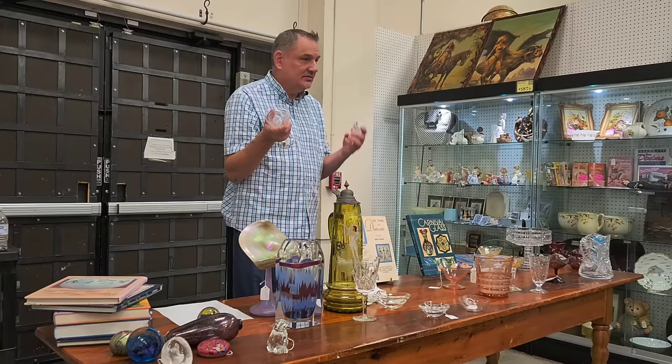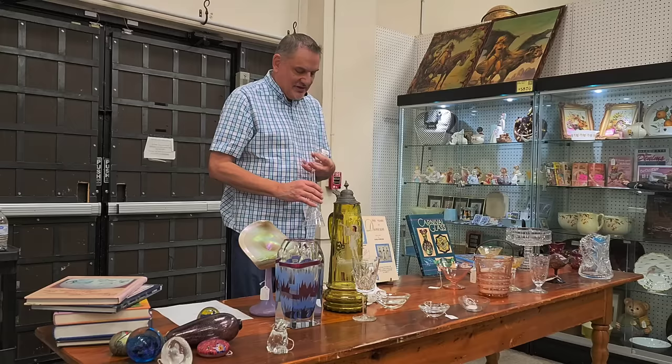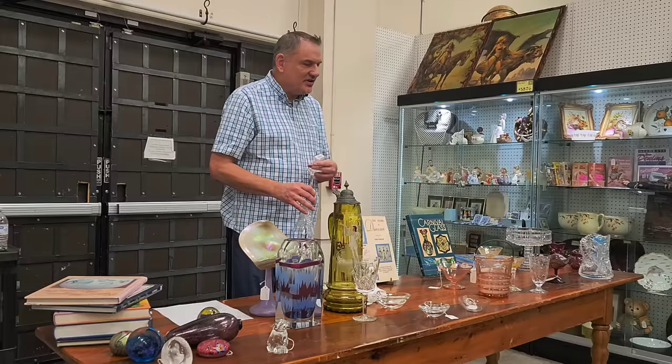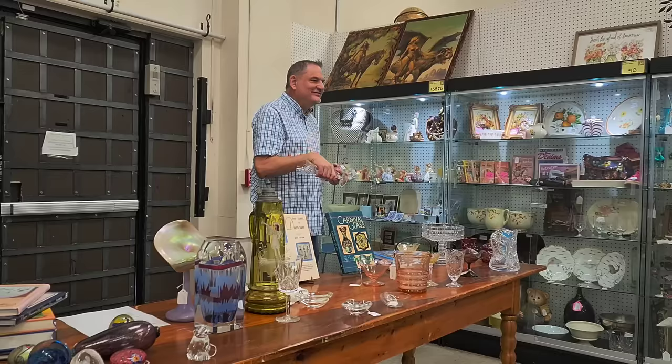I'm going to send them around because there's a difference in the signatures. This one has, in the middle where the signature is, a seahorse. This one is very plain. So you know the seahorse was made in Ireland. If you have Waterford that doesn't have the seahorse, it's newer. And I love paper labels because it tells us this one's made in Germany.